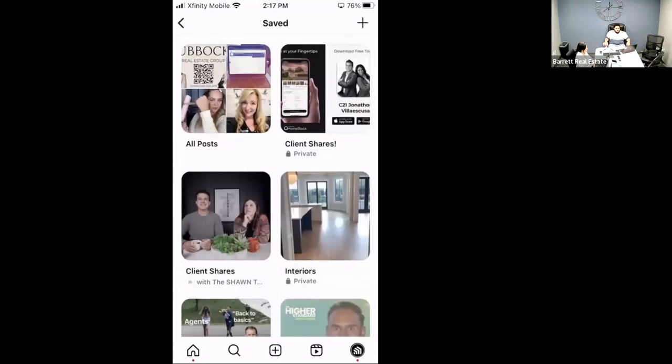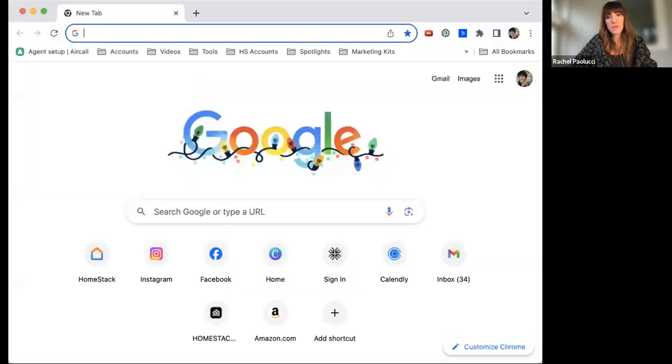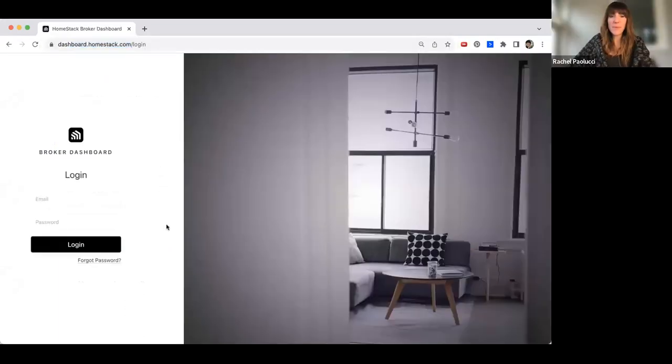Cool. Okay. So that's video. We're going to hop into the dash for a couple minutes and I'm going to refresh with you guys how to do a couple things. Okay, so go to Google, Safari, whatever your search engine is, and then you are going to type in dashboard.homestack.com. It's going to bring you to a lovely little dashboard with some mid-century modern furniture on it.